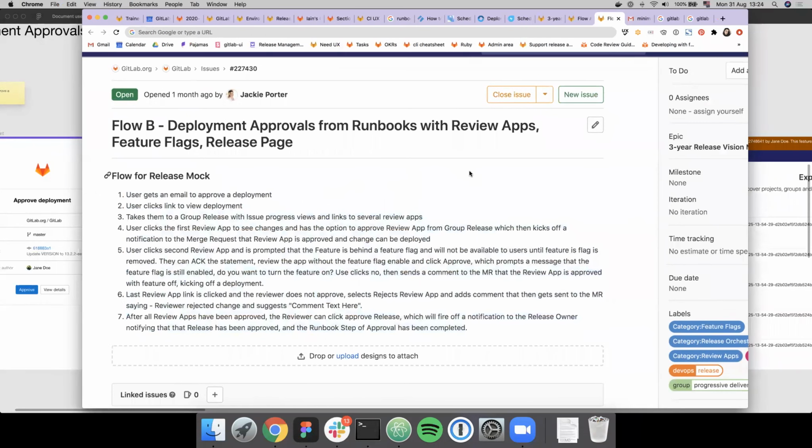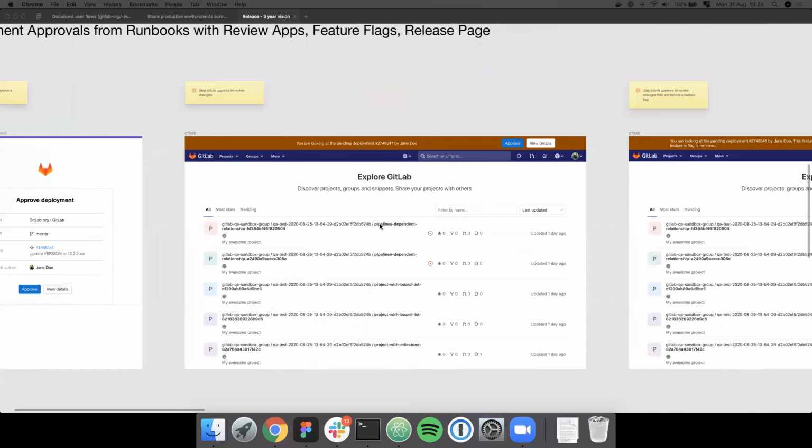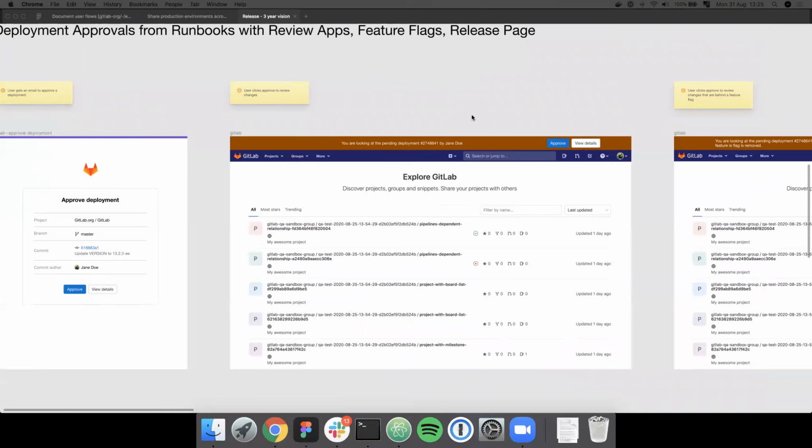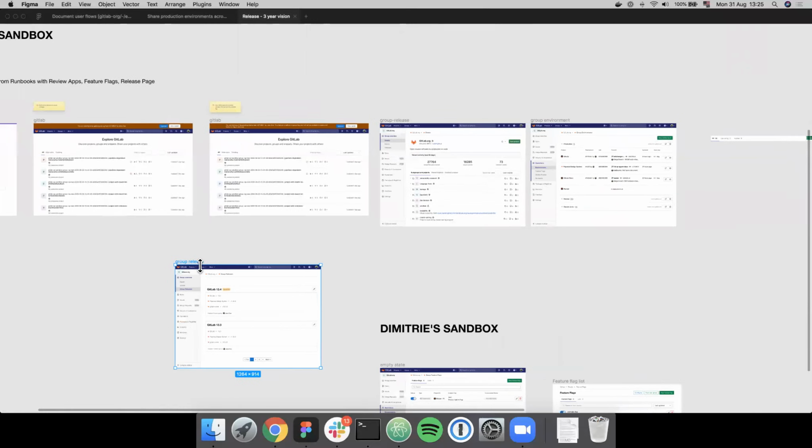So why are we showing the? I'm just trying to get on the same page as you. So let me look at the flow here. User gets deployment, right? User clicks the link to view the deployment, and then takes them to a group release with issue progress views. And now you're doing it away. That's a different view. I'm doing a different flow. I'm doing it in the same issue, but I'm doing step 5, and I'm doing step 5 with the feature flags and without feature flags. The step 3 would be going here. Give me a second.